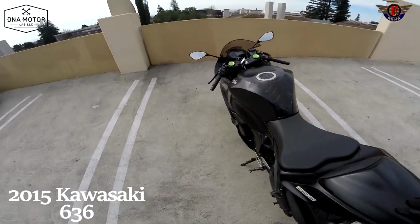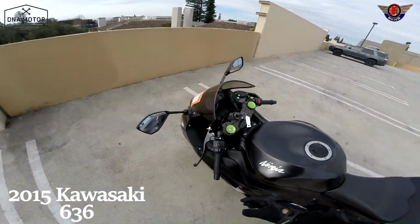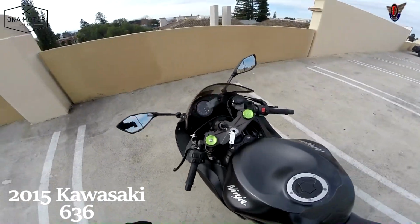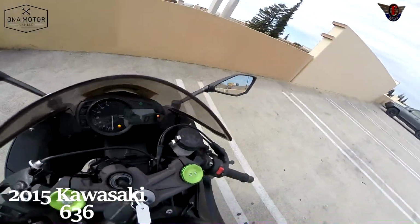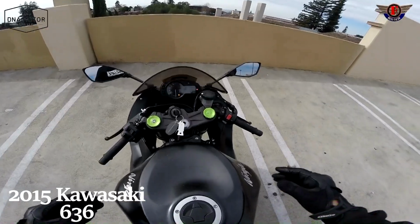This is definitely a twisties kind of a bike, for sure. So I'm going to return this thing. I don't want to. I'm going to stay on this bike. I don't want to return it. But yeah, hit me up, guys. Let me know.